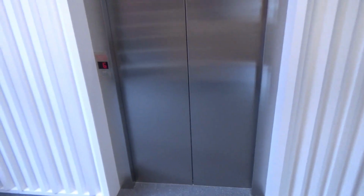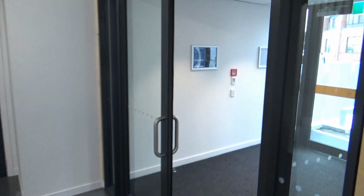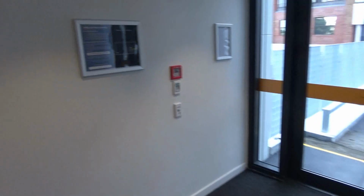Yeah, I'm not going to ride it again because, you know, this is an admin building. But yeah, brand new building. This has literally opened in the last week.